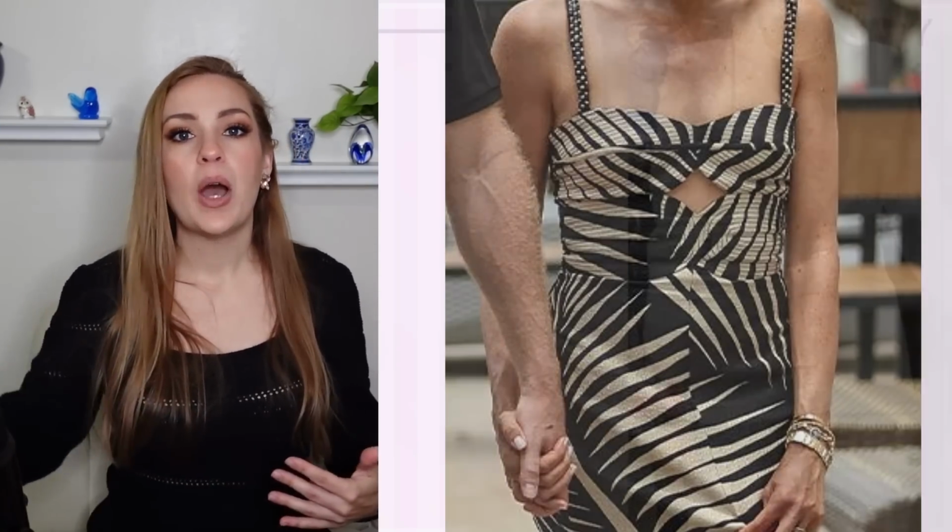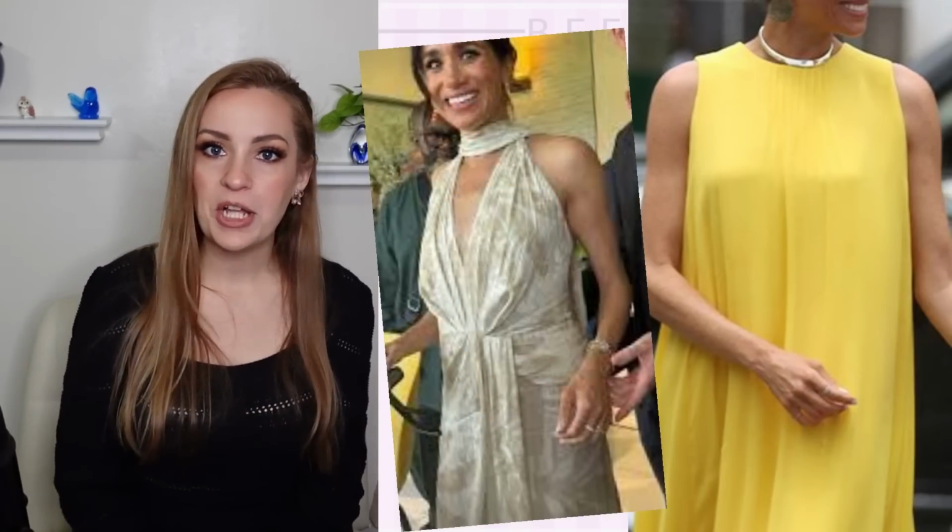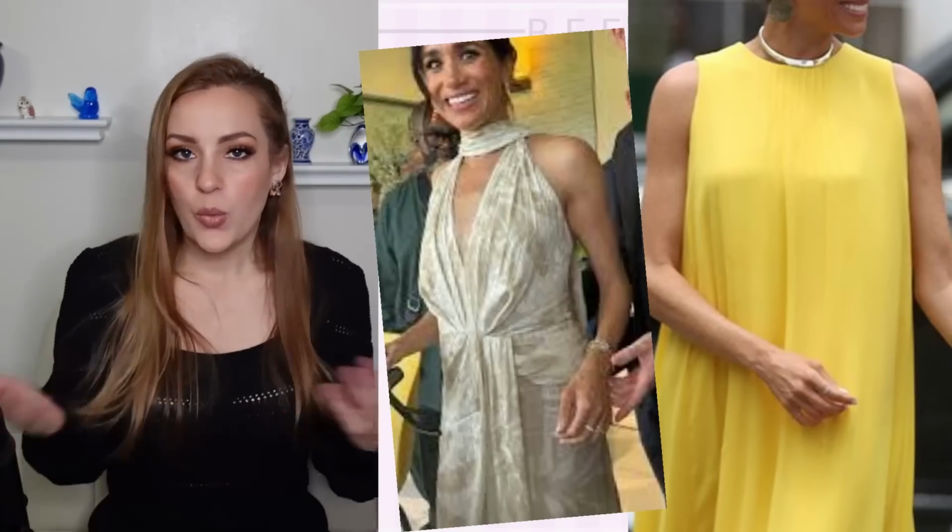Then we see her go up to like an A or a B cup in these outfits, perhaps a C cup in this outfit. Just wild variations in the boob size. And then back down to being super flat, like an A or double A cup, at the polo match. And so what does that mean?